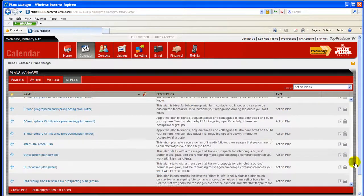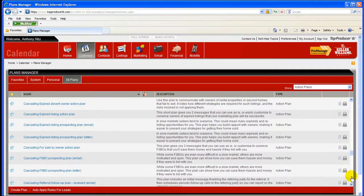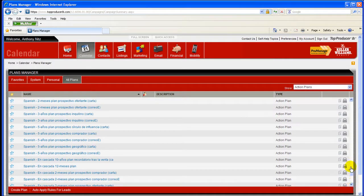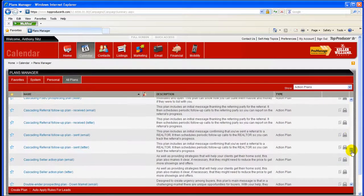So are you working with a seller? It's geared towards sellers. Are you working with a buyer? Same thing. For sale by owner, expired, out of area, investor, Spanish speaking. I mean, these are all pre-written for you so that you don't have to do it.